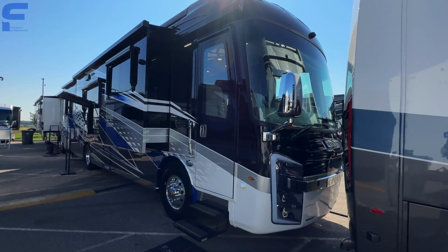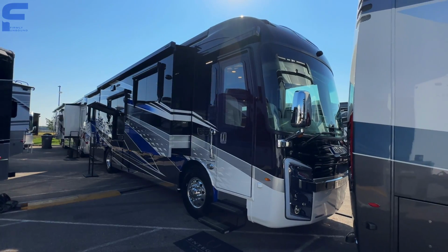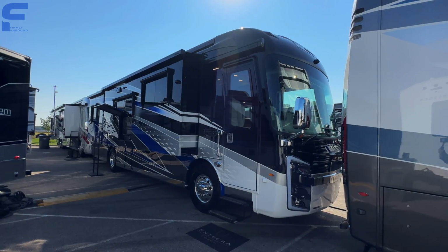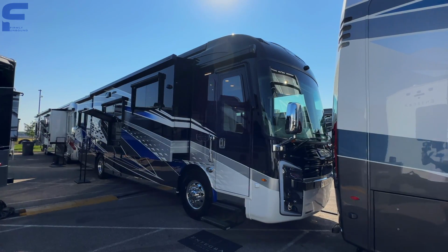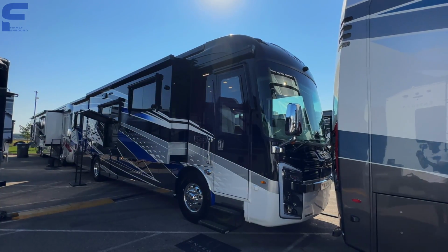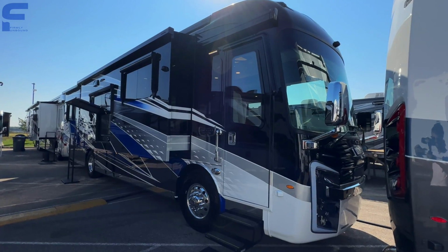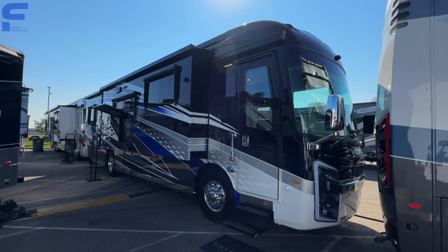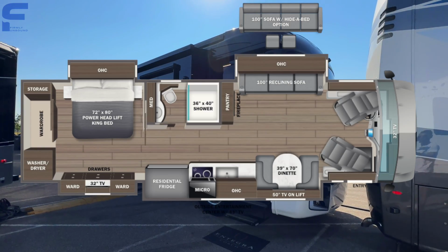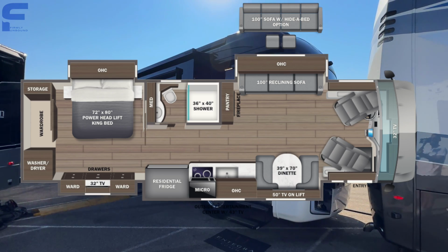So really excited. And we're taking a look at this Entegra Anthem. And this is a brand new floor plan from Anthem that I'm really excited about. What is unique about this model here is from Entegra, Anthem is their second highest in their Class A diesel pusher. The only thing above this is the Entegra Cornerstone, but this is the first one they've made that is under 40 feet. All their other models that they make are 44-foot diesel pushers on a tag axle. This is only 38 feet 2 inches.